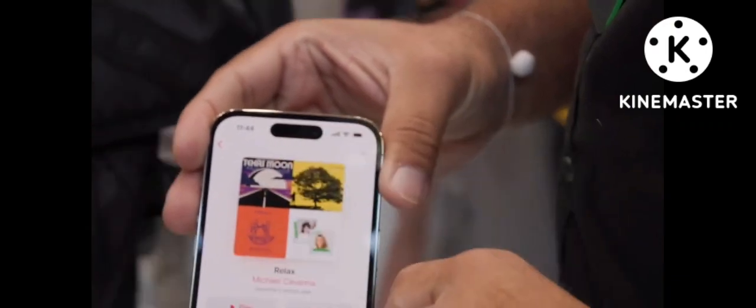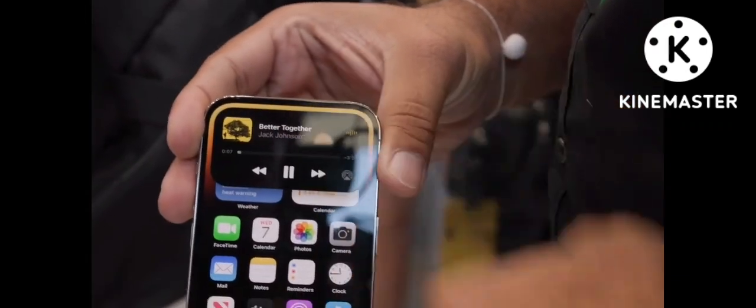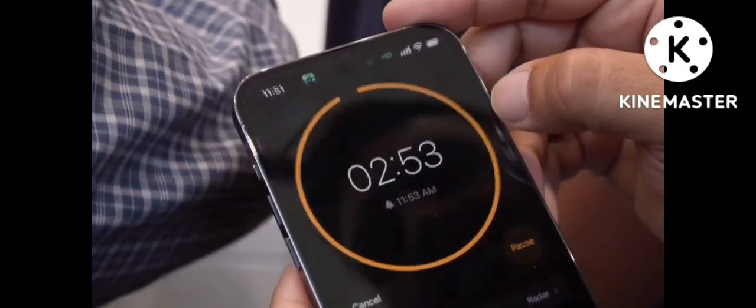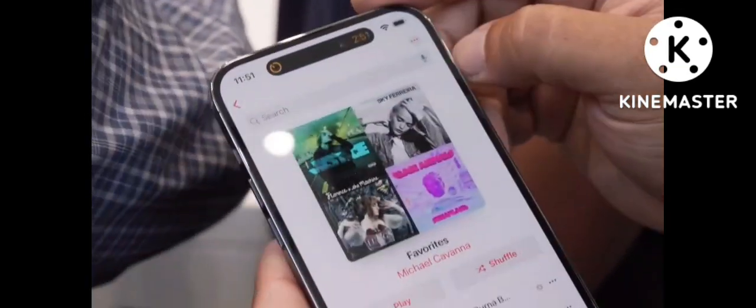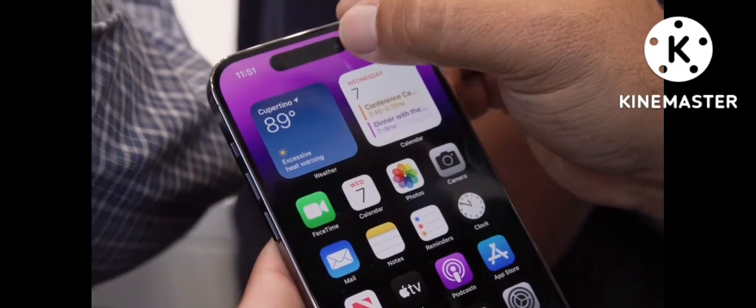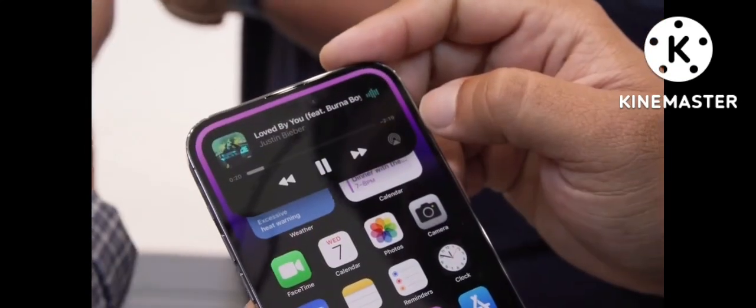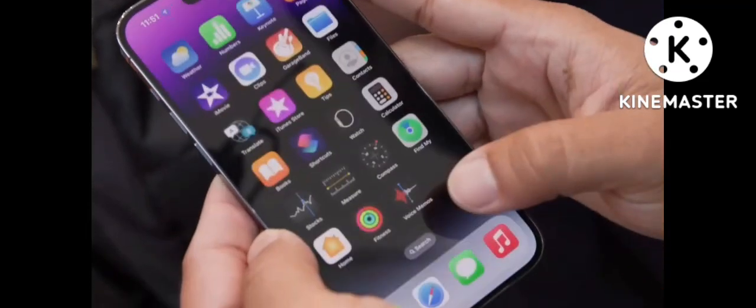You can see here, I just started playing some music. I swipe up, the music player goes straight into the dynamic island. I can add a timer. The timer also goes in the dynamic island. Now I can quickly jump into either of those apps or quickly control either of those apps directly from the island. You can also do things like start a voice memo, see those controls right in the dynamic island.